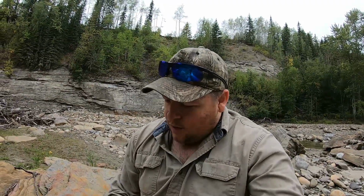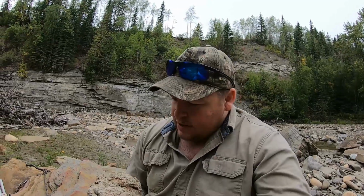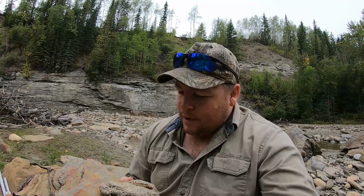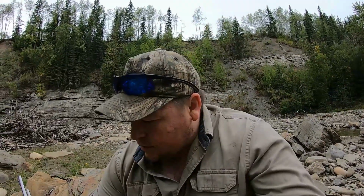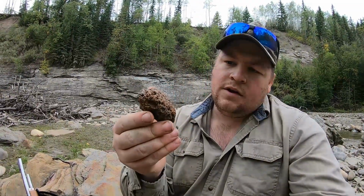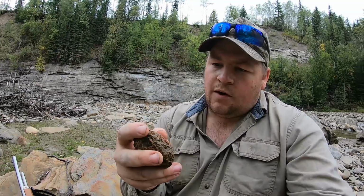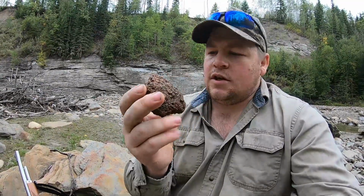Alrighty, so we've made quite a few trips around here, just running back and forth, checking everything out. And one more thing that we found, I don't really know what it is, as usual. It might be fossilized coral. We found three pieces of it. So there's this one here. It's real rough and jagged. You have all these pores in there. So it's pretty neat.